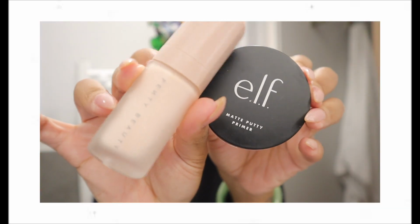This Supergoop Unseen sunscreen also works great as a primer, but I'm taking my e.l.f. primer and my Fenty Beauty soft matte primer and going ahead and working that into my face. Also, I'm using the e.l.f. primer just underneath my eyes. I warm it up on my hands a little bit. I did not use that full amount. Don't worry, not trying to be out here looking like a ghost. I know it's Halloween, but I'm not trying to look like a ghost, okay?